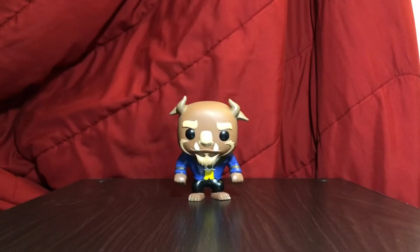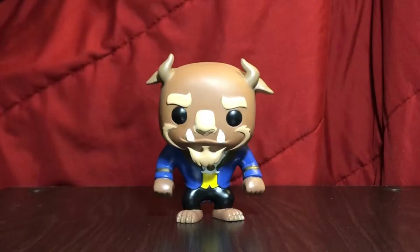They've made him in newer outfits, like when he's feeding the birds and such, but not in this specific ballroom outfit. And I'm really glad to have this because it's such a key moment in the movie, and it's so detailed. Older pops don't tend to be that detailed, but this one is really great for its time, and you can see that it has really defined thick eyebrows as well as a long big beard right there, as well as the horns.